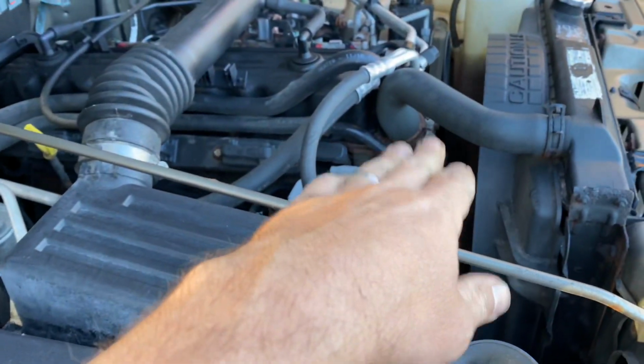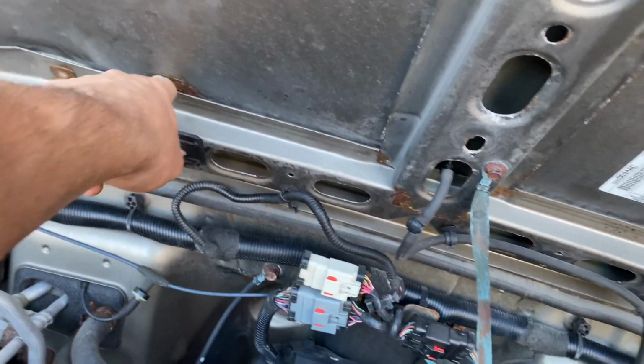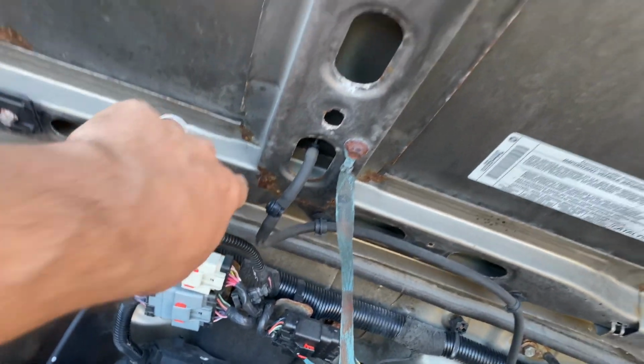Some of the clamps and stuff have a little bit of rust on them. You have a couple little areas on the hood. Once again, that's just surface rust that can be completely sanded down.